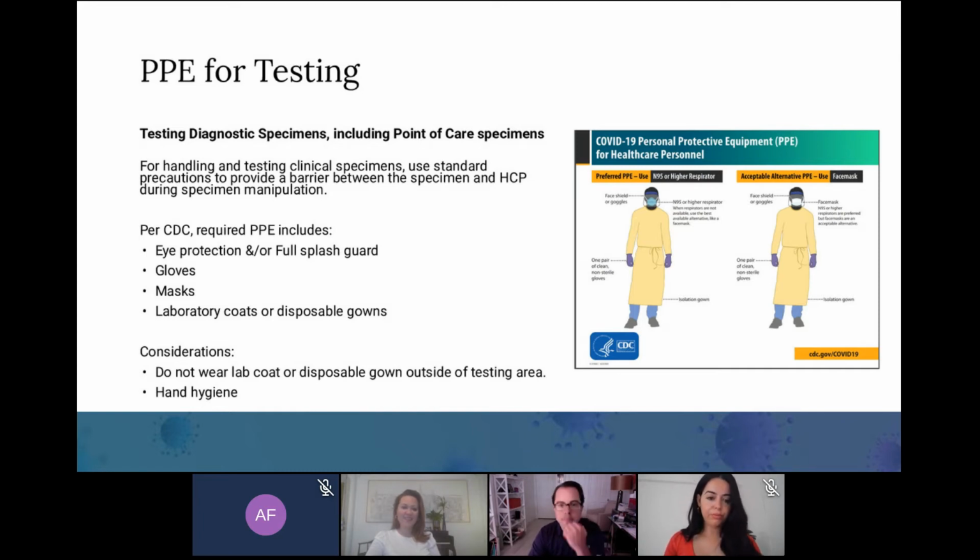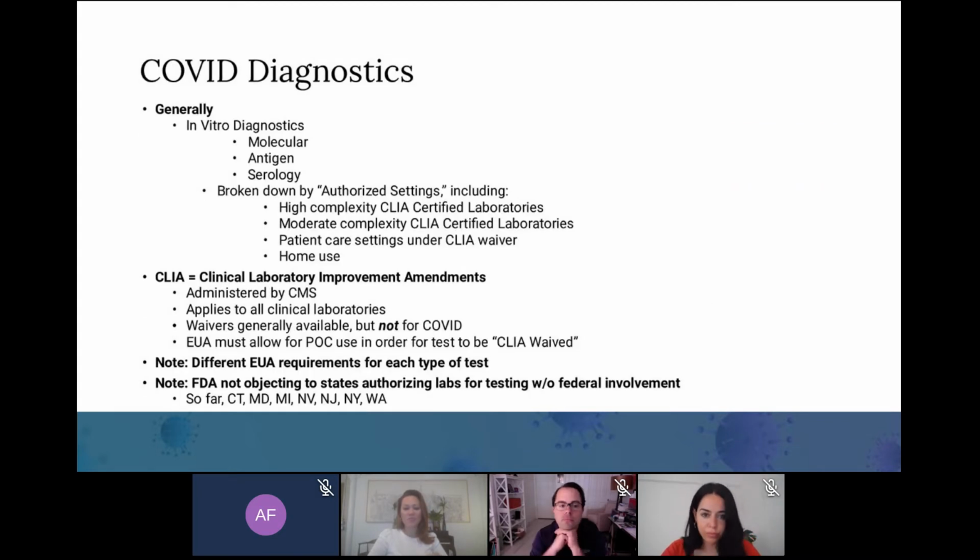Thanks, Andy. The CDC guidelines recommend the use of standard PPE precautions to provide essentially a barrier between the specimen and the provider during collection. So in that context, this personal protective equipment should also really apply in your patient procedures and even live consults if you suspect a patient may be positive. So the required PPE include eye protection or full splash guards, gloves, masks, either N95 or KN95 as outlined by Andy, lab coats, and disposable gowns. There are some considerations to be made on when to remove those and when to dispose of gowns as well.